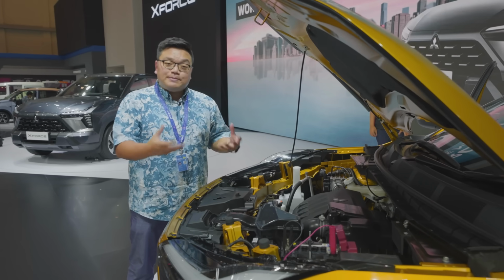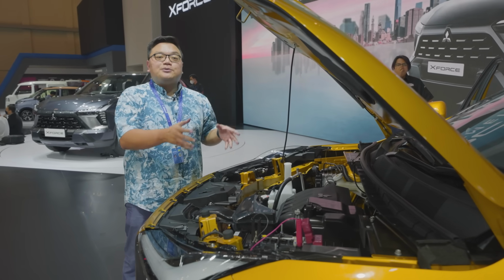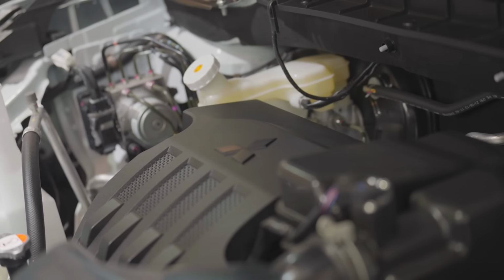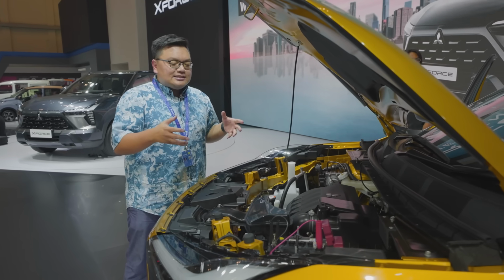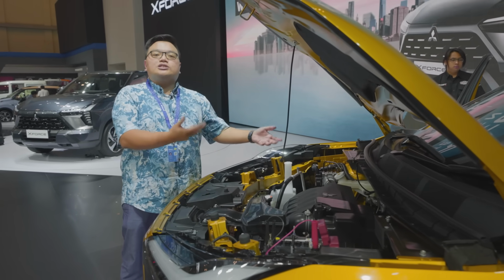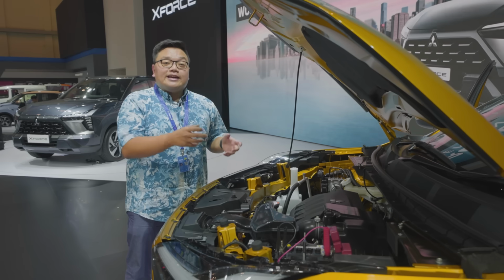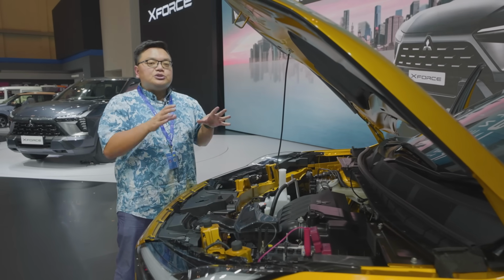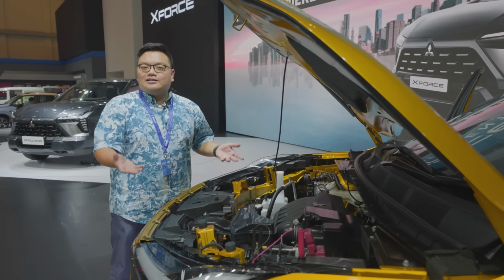But here we come to the big disappointment of the Xforce, because this car shares the same chassis as the Xpander. It uses the same engine as well. Here is a 1.5 litre naturally aspirated 4-cylinder engine, and it only makes 105 PS and 141 Newton meters of torque. That is disappointing when most of its rivals have bigger 2-litre engines or even a turbocharged engine and so on. The transmission is a CVT instead of a 4AT like in the Xpander, and everything has been tuned to make this car feel, well, I guess not underpowered.